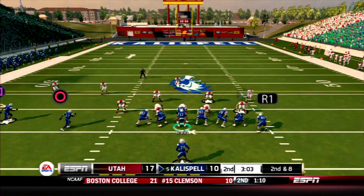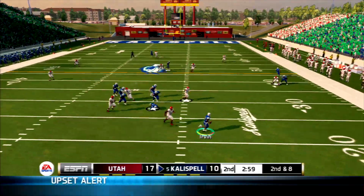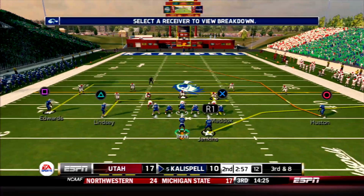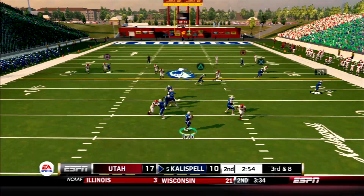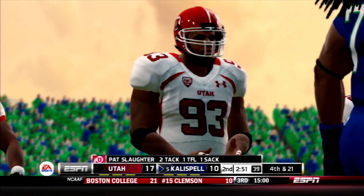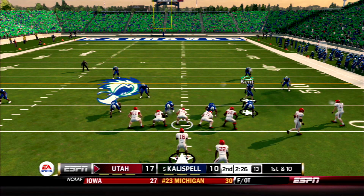Irvin's been forced to respond to a lot of pressure here early on, and he's chased again outside the pocket. Irvin throws this one away. Utah is not letting this offense get comfortable at all. It's 3rd and 8. Irvin waits, and waits too long. He goes down. He drifted back way too far, sacked by Pat Slaughter, and Utah gets the ball back.